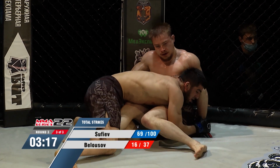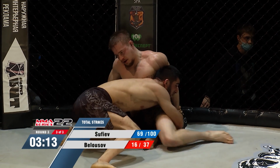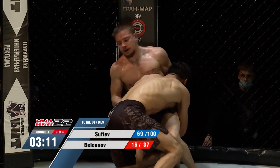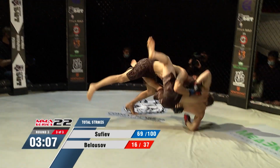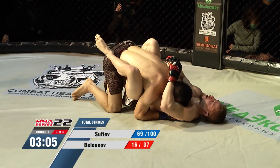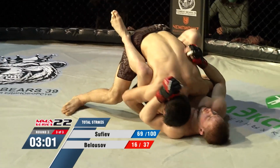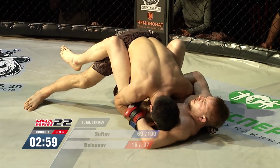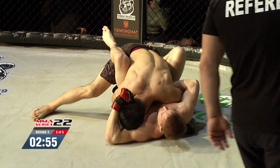100 shots now thrown, 69 landed. Sufiev so far ahead, but there's not a lot of damage done to Anton Belousov. He's took these shots well, he's still trying, he needs to get an underhook in there. Big slam now, this time lands in guard. So Sufiev again is going to have to try to work past these legs.